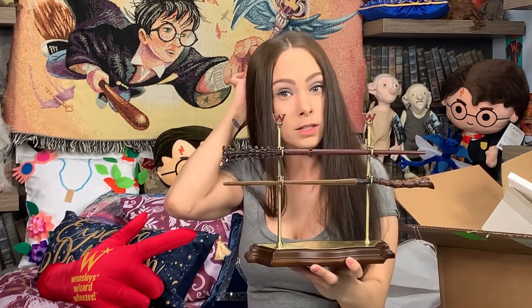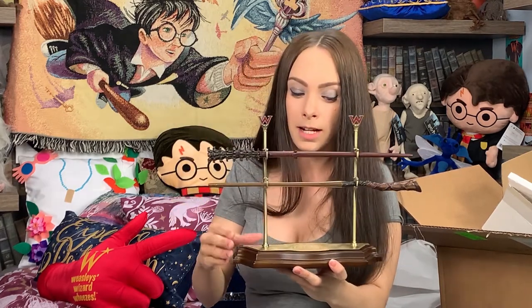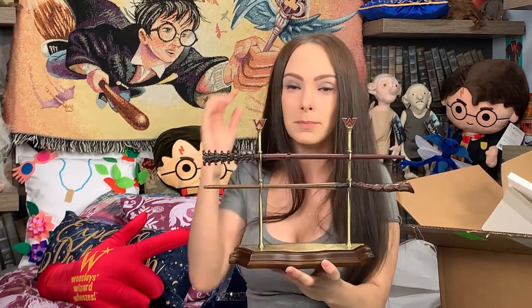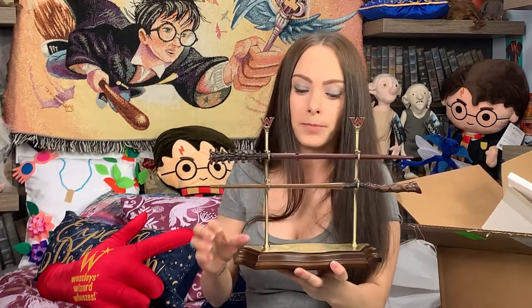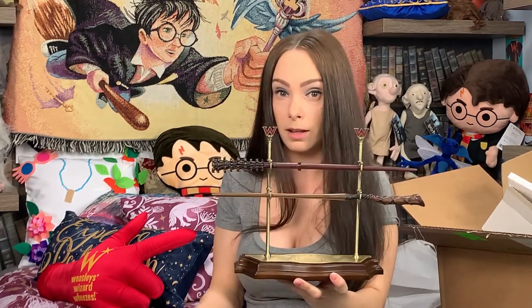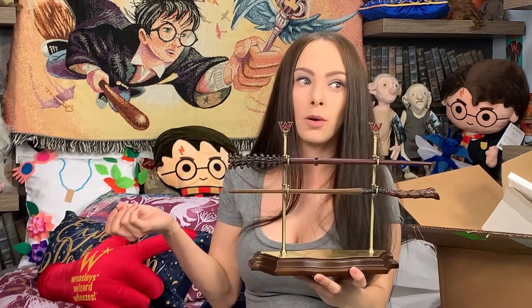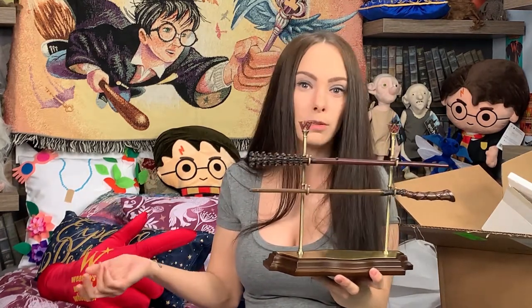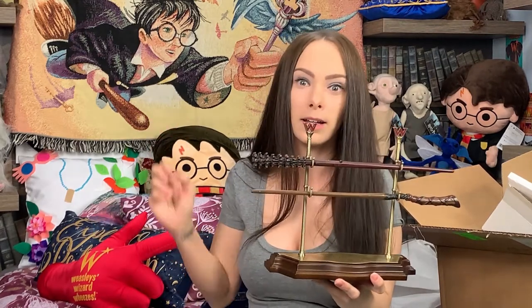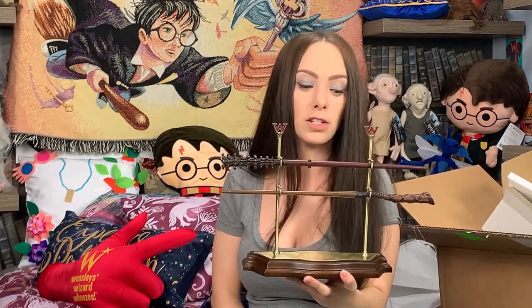If my mom is watching this, please, for the love of God and all that is holy, don't start texting me about spending $110 or $115 on wands, because there's more. And I'm sure that all of you guys know collecting is not cheap, but I don't buy expensive clothing. I don't get my hair done. This is what I like to spend my money on. So yeah, anyways, $110 to $115.